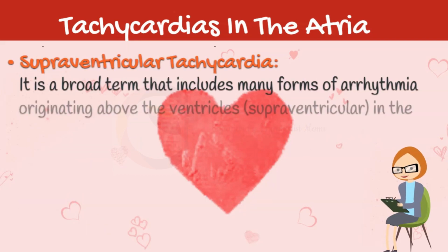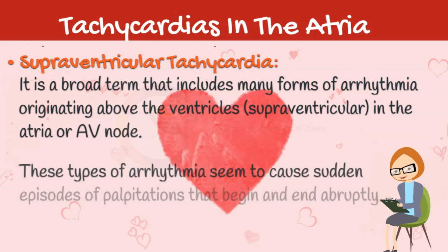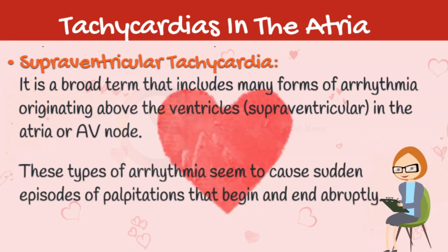Upcoming is supraventricular tachycardia. Supraventricular tachycardia is a broad term that includes many forms of arrhythmia originating above the ventricles, that is, supraventricular, in the atria or AV node. These types of arrhythmia seem to cause sudden episodes of palpitations that begin and end abruptly.